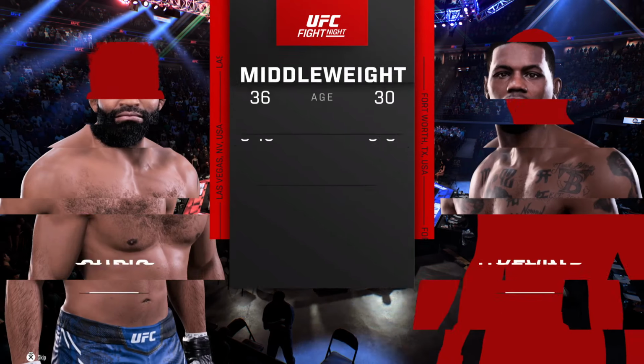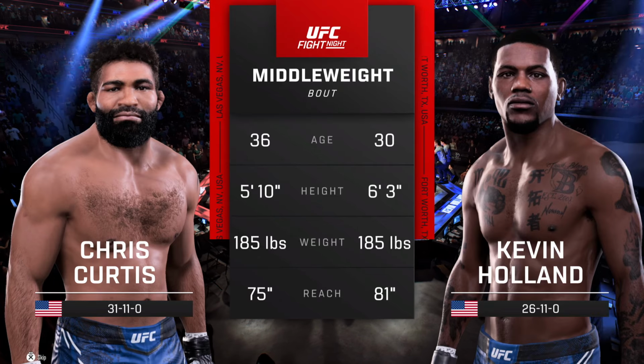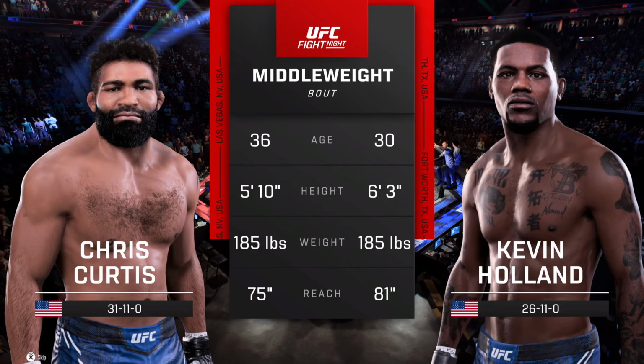Our tale of the tape for this much-anticipated middleweight encounter. We send it inside the octagon. Here is Bruce Buffer.